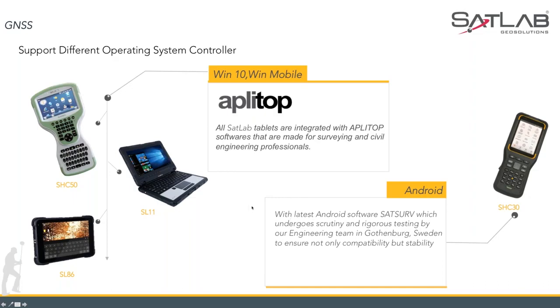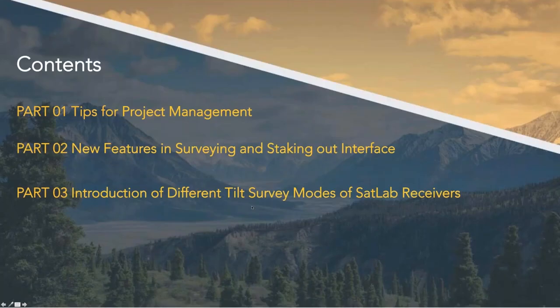About our presentation today, we will have three parts. First of all will be some tips of project management, some new improvements. For the second part, we'll show you new features in the surveying and staking out interface. And part 3, an introduction of different tips and survey modes in our receivers.